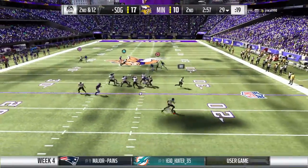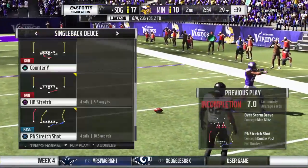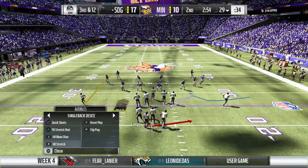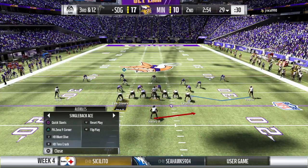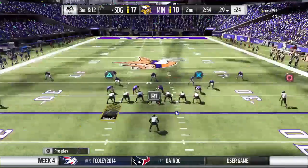Off the play fake, here's Jackson. Flush to his right. And incomplete there. A nice hit jars the ball free and brings up 3rd down. Sure, that pass was incomplete as they made an attempt to get a big one downfield. But that's okay because the second part of that is if you don't get the completion, at least you've told the defense you're trying to stretch them out a little bit, and they may have to change accordingly.